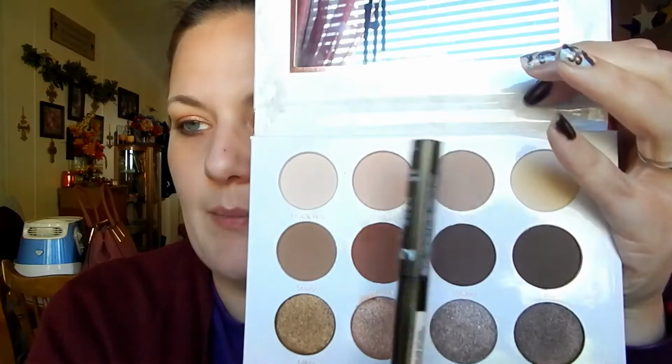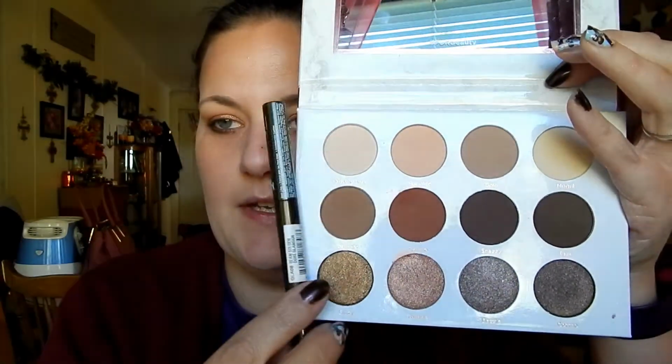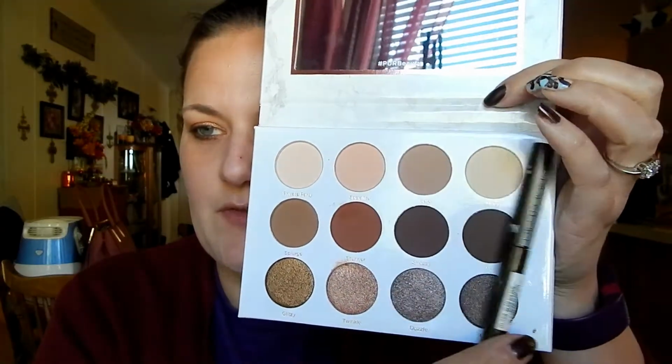And then I just take that up into my outer V just to blend that in just a bit. So I am done. I used this whole half side of my palette. I use this side here for my eye look, and this would be great for in the winter. I love that they included some warmer shades and some cooler tone shades in here. I love the shimmer shades down here. I love shimmer on my lids.